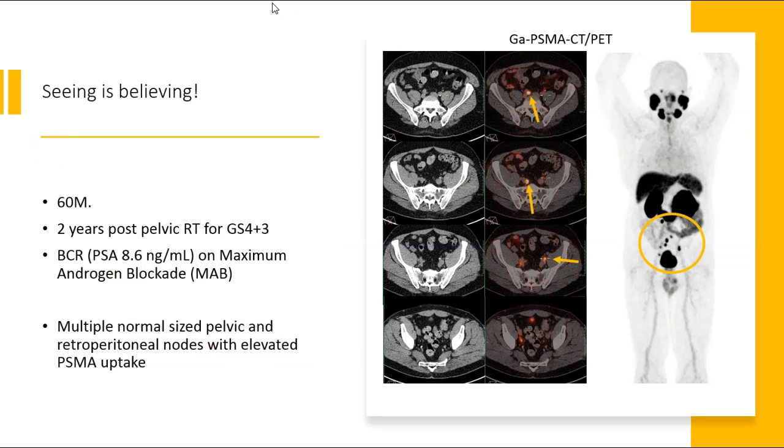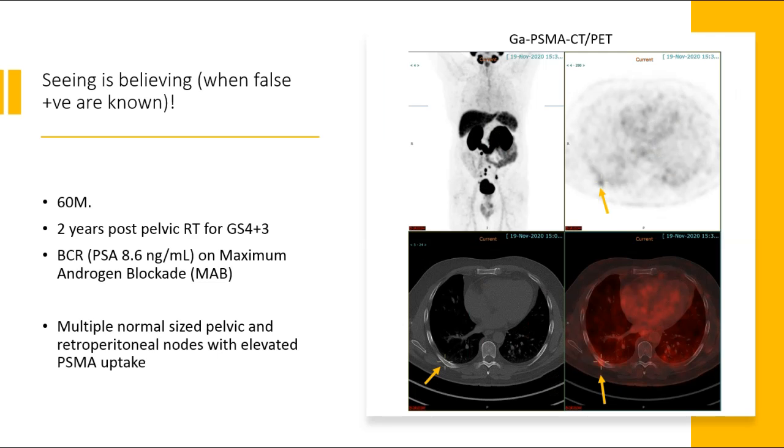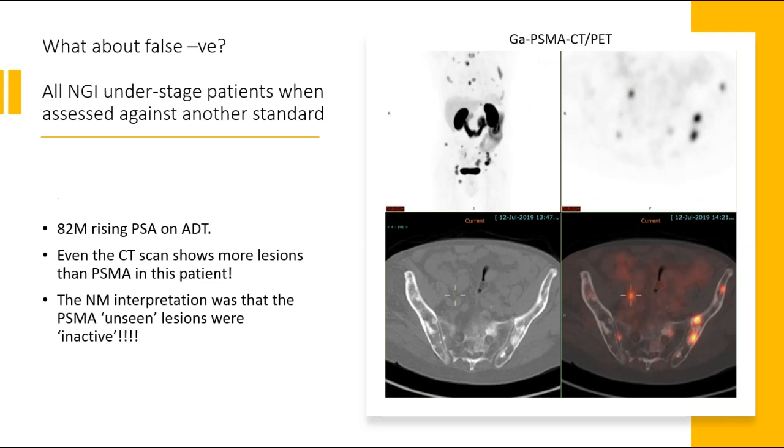So we really now are at the stage where we begin to see these microscopic deposits within normal sized lymph nodes, which all of us would have called negative on the CT. So we believe what we see, and once we realize that there are false positives that do occur, then that makes us even more confident. However, it's not unusual to see this sort of situation where you've got bilateral metastatic disease and the PSMA PET CT does not pick up every lesion.